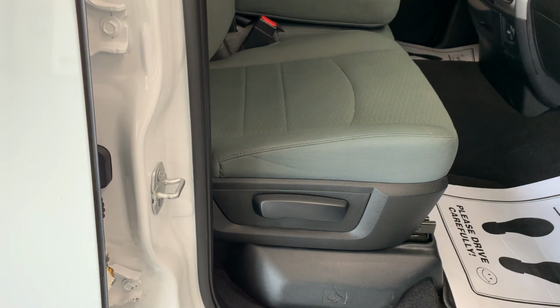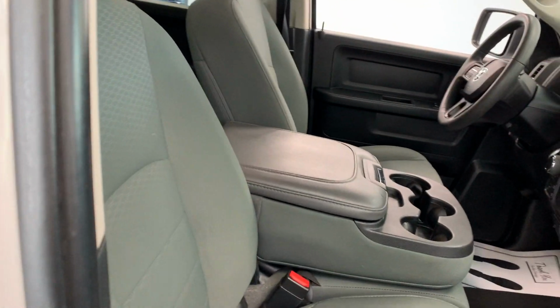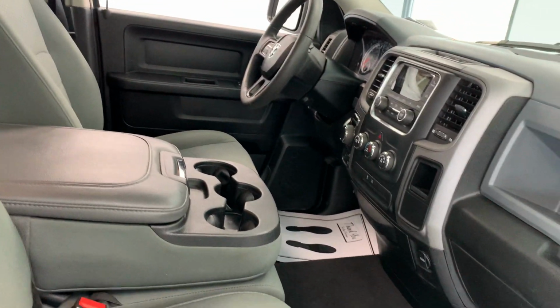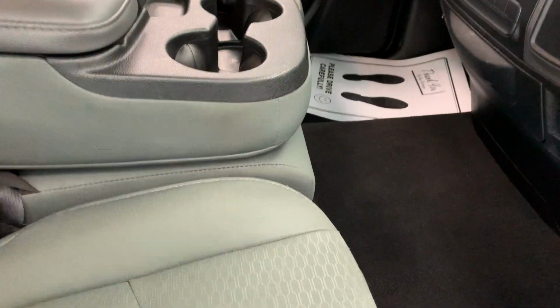Show you that report here soon, but as we look in through the passenger side front seat, we've got a manual adjustment on that seat with a 40-20-40 fold down center console split bench seat. Allows for 6-passenger capacity if needed, which is nice. Also, you can see a light gray, dark gray interior here on the combo. And let's see the report.